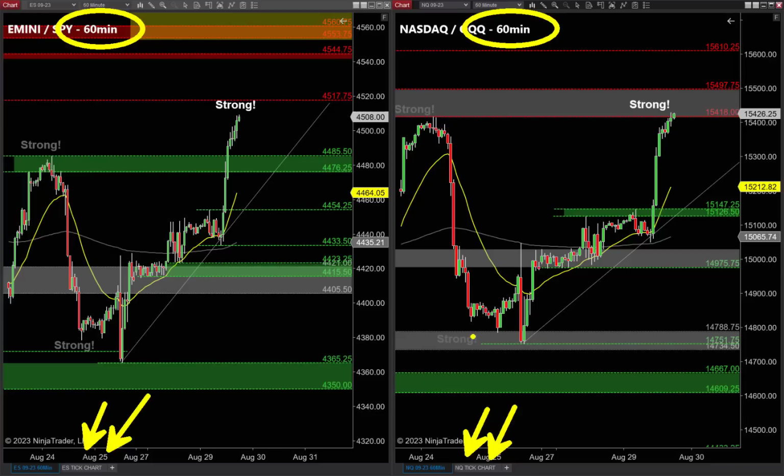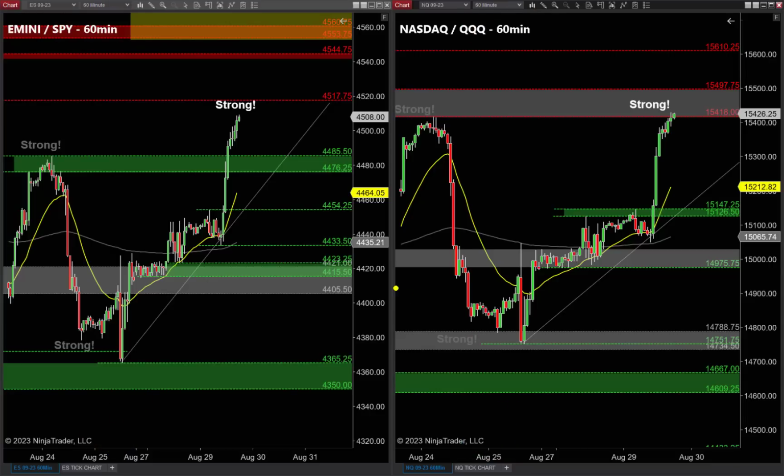Now, what do the 60-minute charts tell us right now? The 60-minute charts tell us two important things. One, we know direction, right? We definitely know these markets are fully bullish right now. 24 hours ago, we weren't quite convinced yet. Now we know the directional bias is overall bullish. We're looking to buy pullbacks, looking to buy the dips.